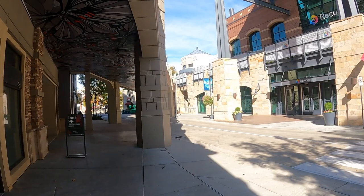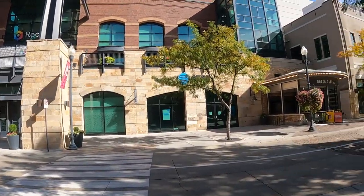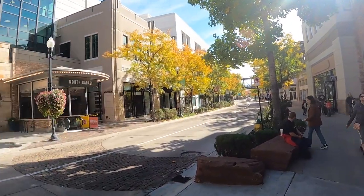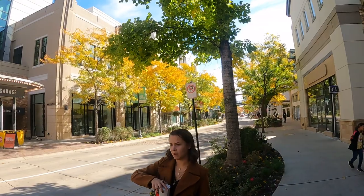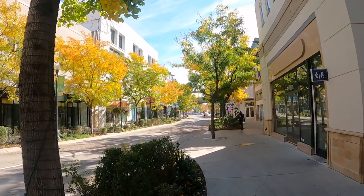So for those of you who aren't familiar, the Gateway is a large open air mall. It used to be more popular downtown in Salt Lake City, but then another outdoor mall opened called City Creek, and it became more popular. That one has more high-end stores. But here at the Gateway, it's always been my favorite. There aren't as many stores anymore like there used to be, unfortunately. But they do have a Dave & Buster's, which is a fun evening out for a family if you wanted to bring the kids down and have dinner and do some arcade games.